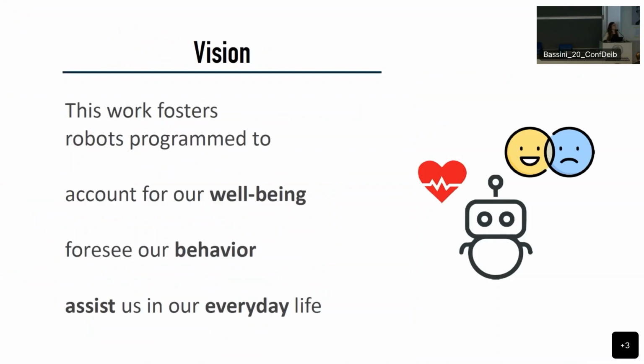So the vision that this work fosters is that in the future, robots will be programmed to actually account for our well-being, our emotional and physiological state. They will be able to foresee our actions, foresee our behavior, and actually assist us in our everyday life.